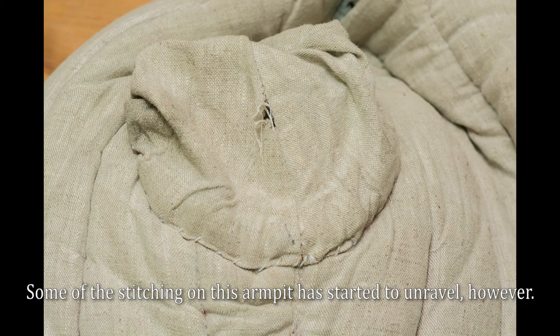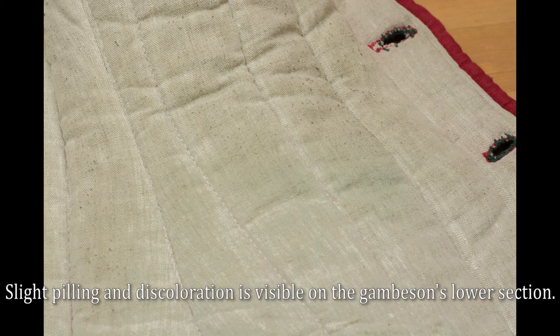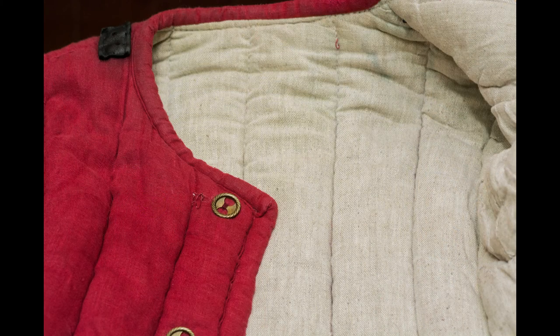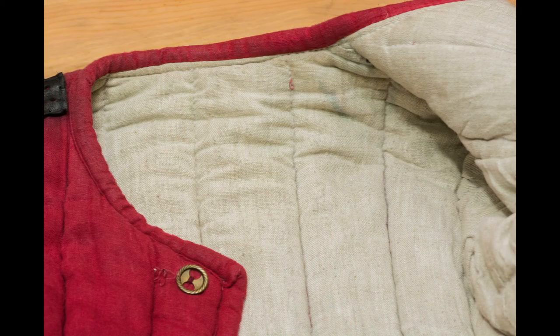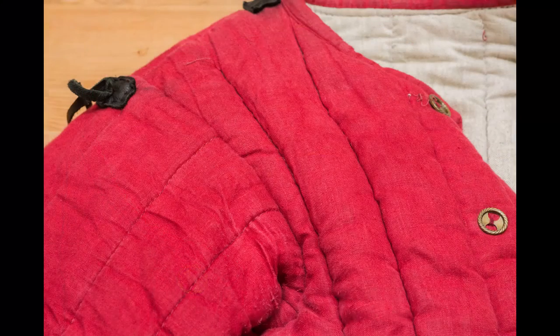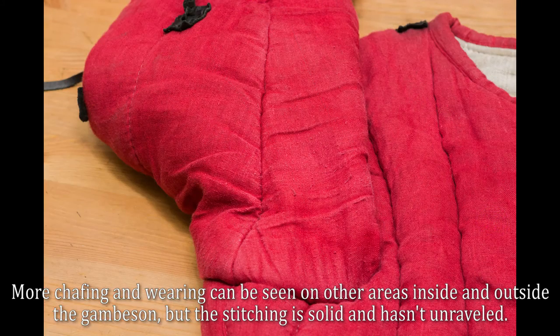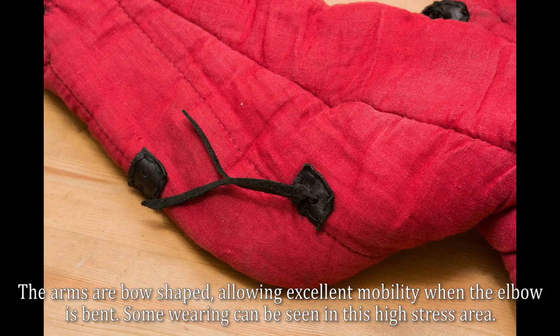Some of the stitching on this armpit has started to unravel, however. Slight pilling and discoloration is visible on the gambeson's lower section. More chafing and wearing can be seen on other areas inside and outside the gambeson, but the stitching is solid and hasn't unravelled. The arms are bow-shaped, allowing excellent mobility when the elbow is bent. Some wearing can be seen in this high-stress area.